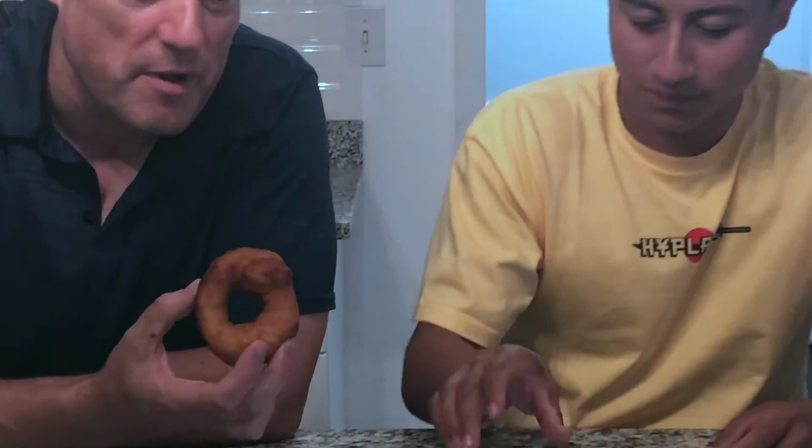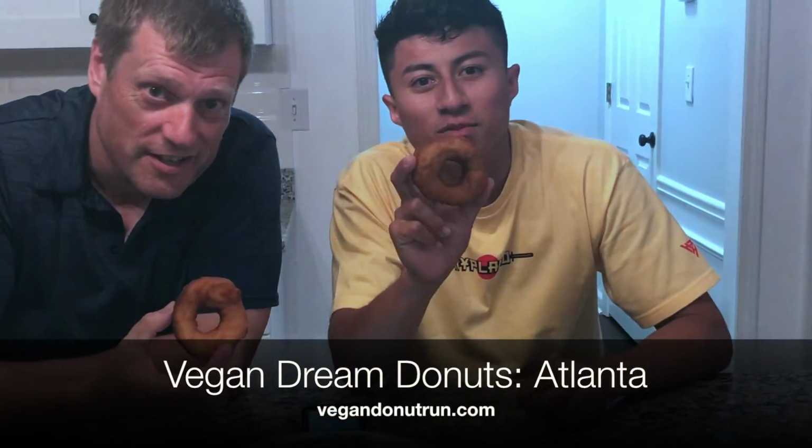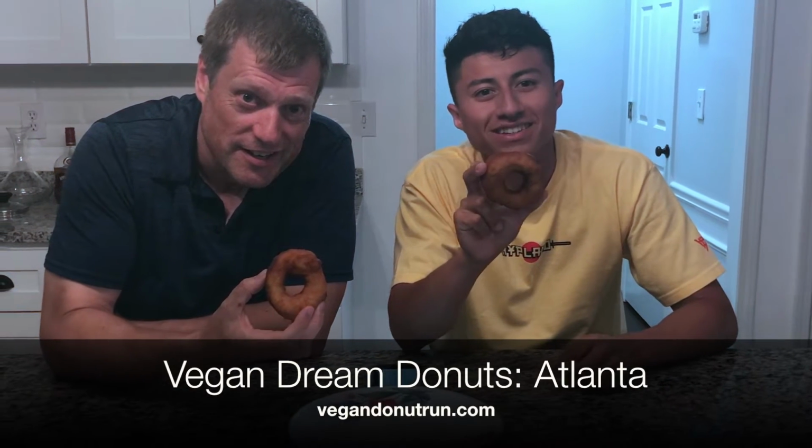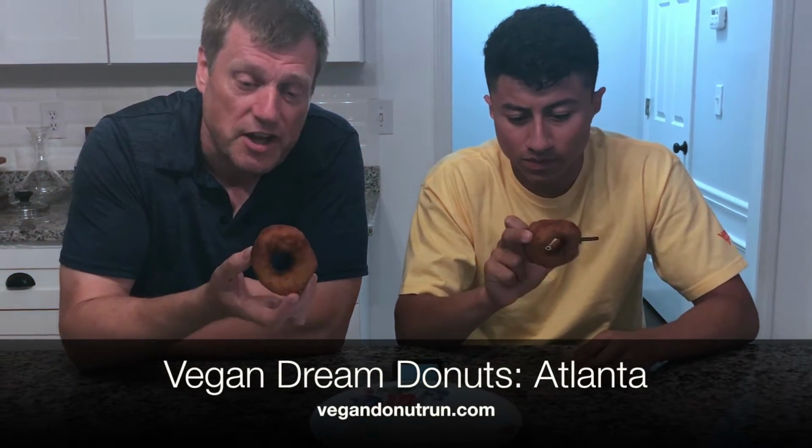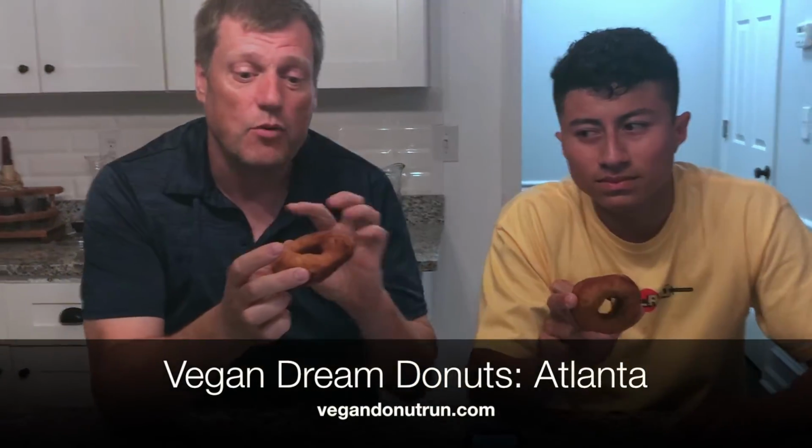And this is the banana caramel donut from Vegan Dream Donut in Atlanta. And this is the French vanilla peach from Vegan Dreams in Atlanta. These donuts smell nice. They're kind of like an old style donut, mostly donut with a bit of flavoring on the outside. They smell amazing, yeah. And I think they're gonna taste pretty good too. So let's get into it.